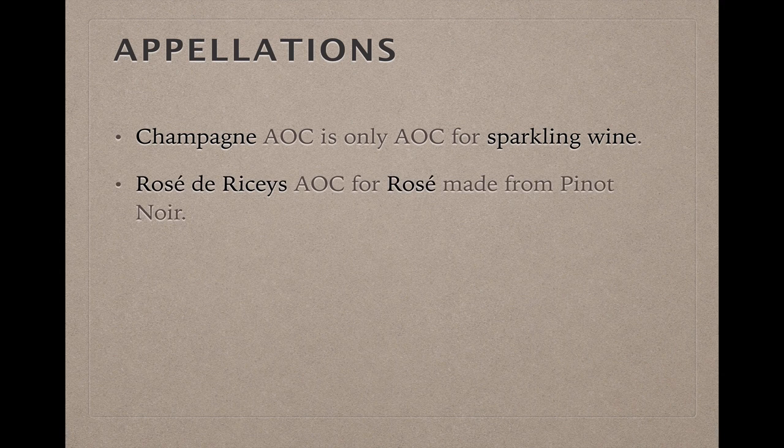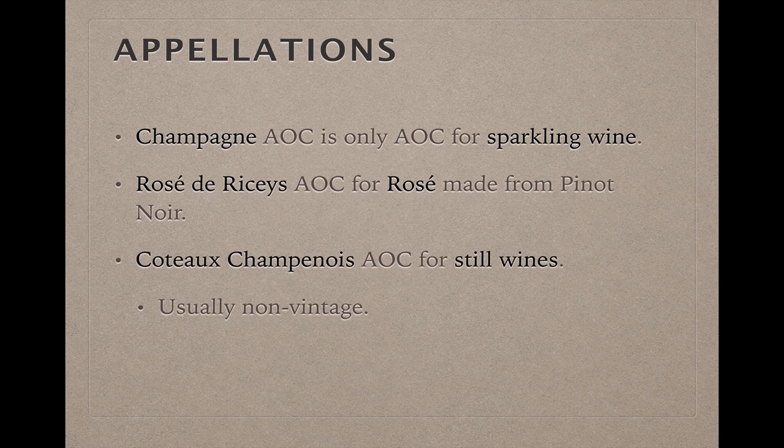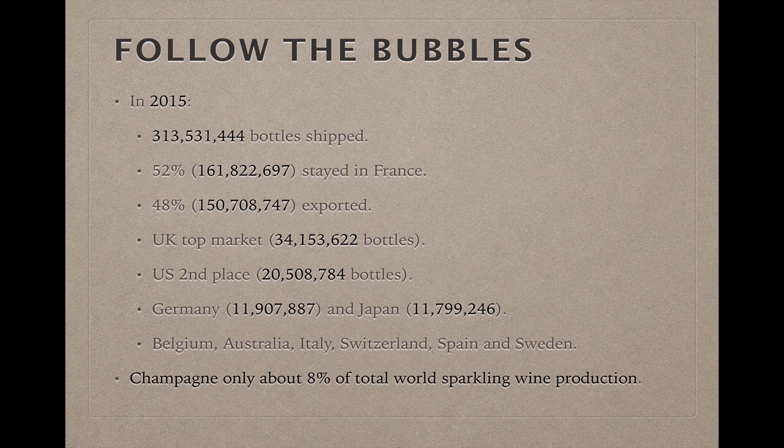Rosé de Riceys, which makes rosé from Pinot Noir, and Coteaux Champenois for still wines made from local grapes, which are usually non-vintage for the same reasons that their sparkling cousins are. Both of these other wines are hard to find outside of France. There's also no IGP quality tier for this region, so you either meet the requirements for AOC, or it's Vin de France for you. So where does all this bubbly go?